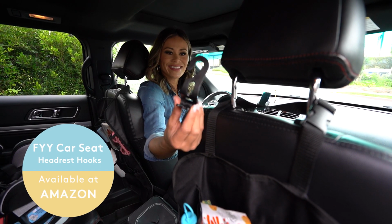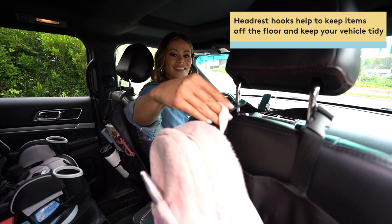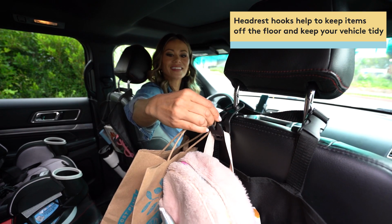These little headrest hooks are perfect for shopping bags and purses because you don't want to put your purse on the footwell. It could get spilled or stepped on. Also, if you're driving and you have it on your passenger seat, oftentimes the whole thing can go flying and all your stuff will go everywhere.